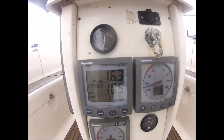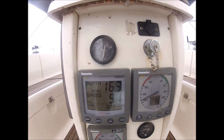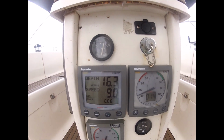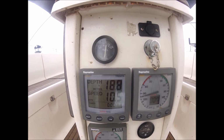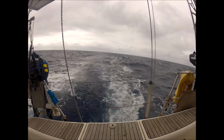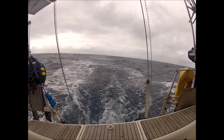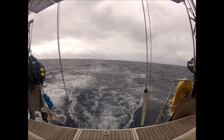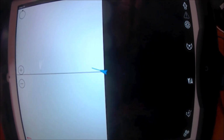We packed the fishing gear away once our boat speed started getting up there. Anacamp really shows her pedigree when she's in her happy place. This is a recording of our chart plotter as we pass from west over to east.